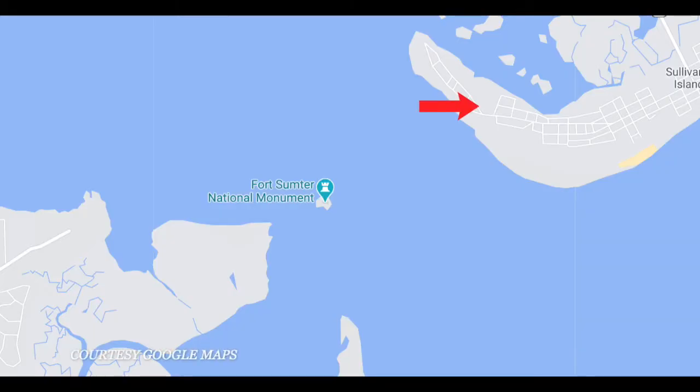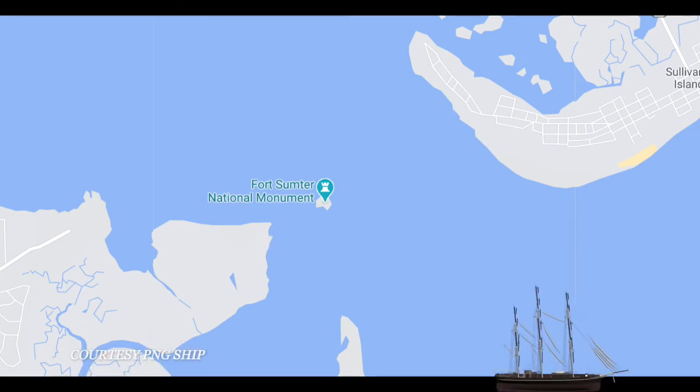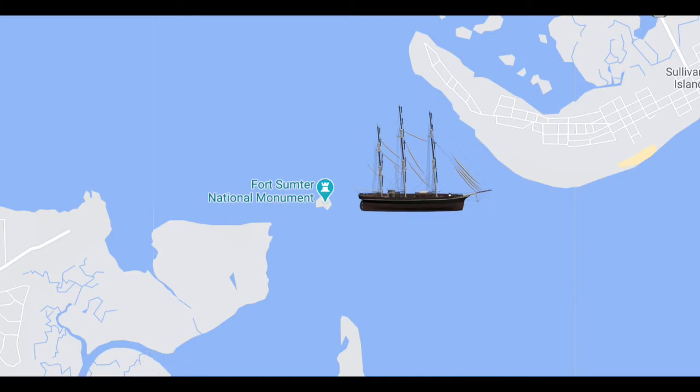Fort Sumter was made because after the War of 1812, the United States government was like, hey, we need some defense around here, and they put money towards it. They built the fort where it is now because it already had protection from Fort Moultrie in the north and Fort Johnson from the south, so any ships that tried to come in and slipped past the two major forts would have to deal with Fort Sumter.